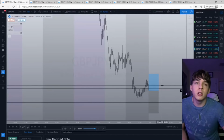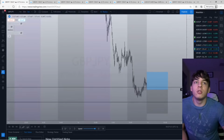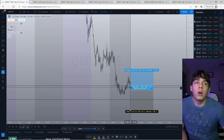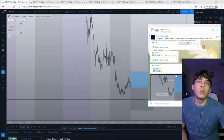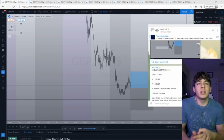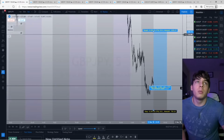Sometimes I'll adapt to it. Just like in this case, I went ahead and went with wider stops than usual. So entered at 137.610 right there. Let's come back to here really quick. Buying GBPJPY right now, entry at 137.610, stop loss, take profit, etc. 20 pip risk for a 92 potential pip reward.